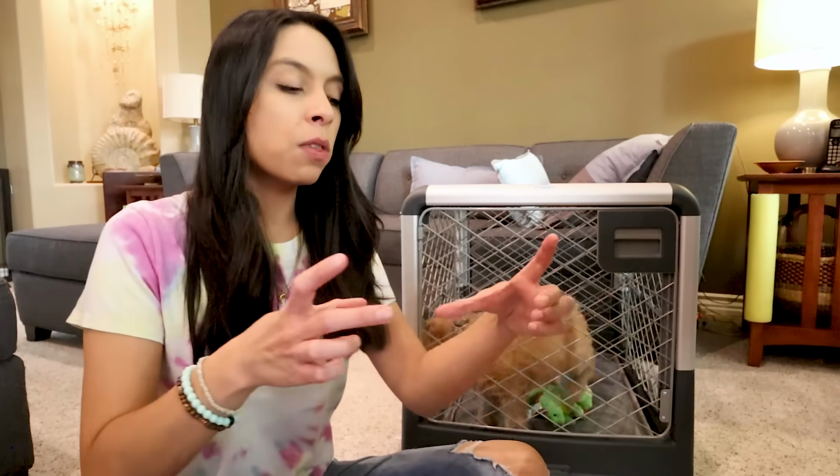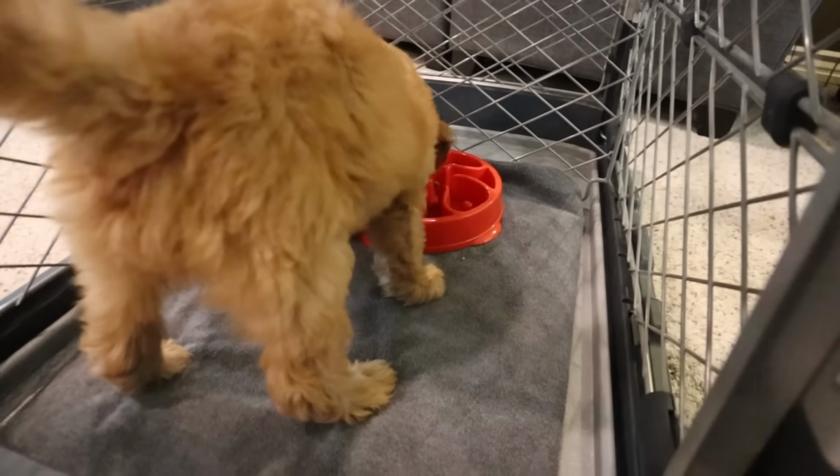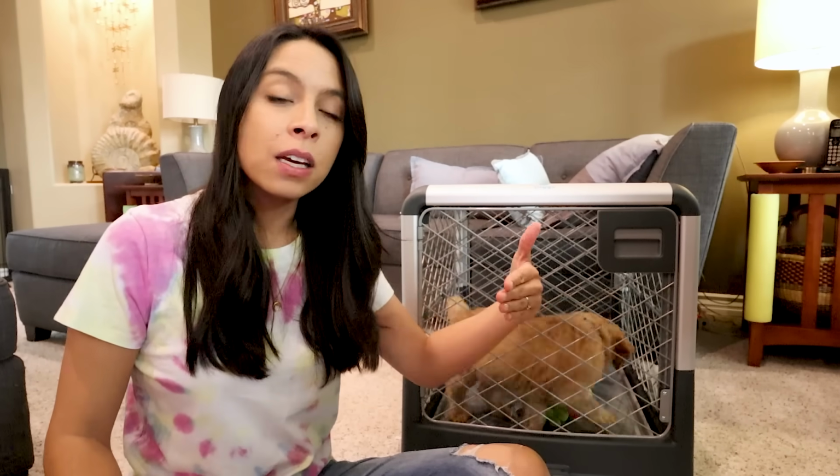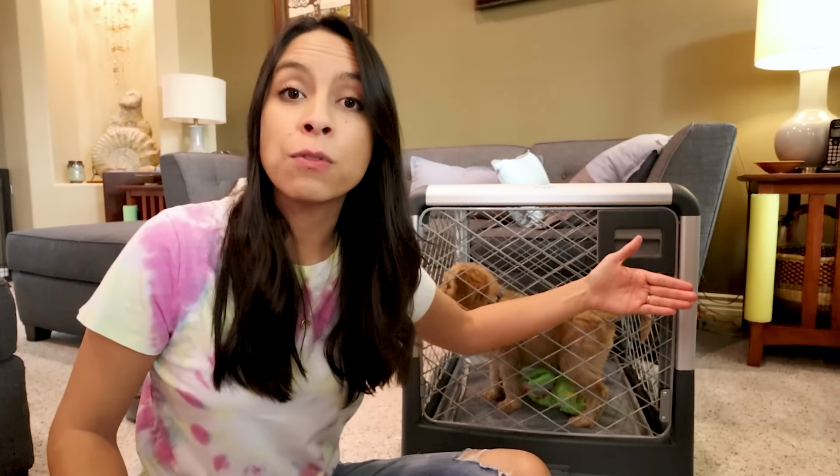But what you can do is put their raw fresh food in a smart feeder and put it in the crate. Start feeding them with the door open, and then over several days, slowly over time, start closing the crate while they're eating, 1 inch at a time, again, over several days.